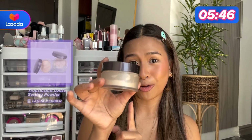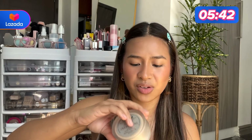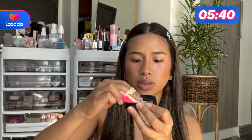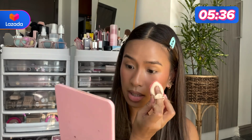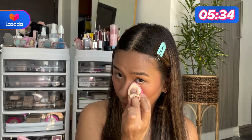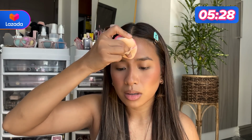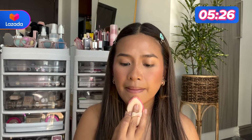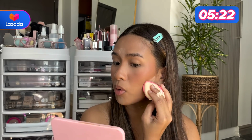I'm gonna use my Laura Mercier Translucent Loose Setting Powder. I've been using this for years. I will use it to set my under eye concealer, the area between my brows, my chin. I'm also gonna use it to sculpt this area even more.